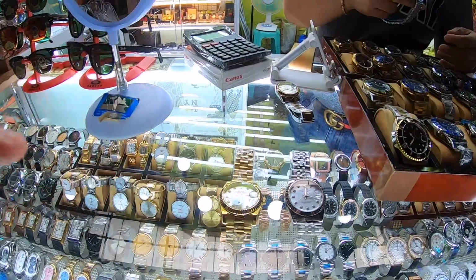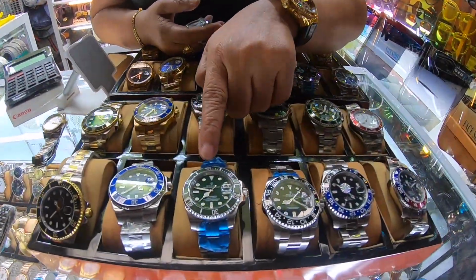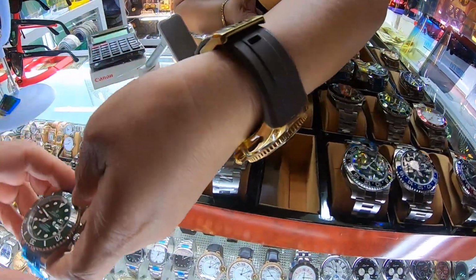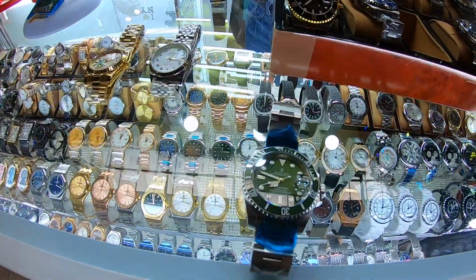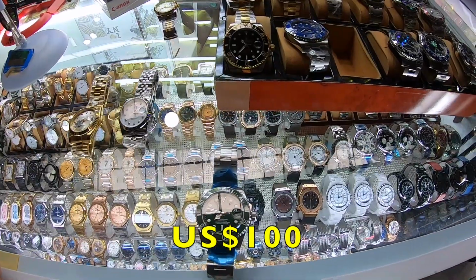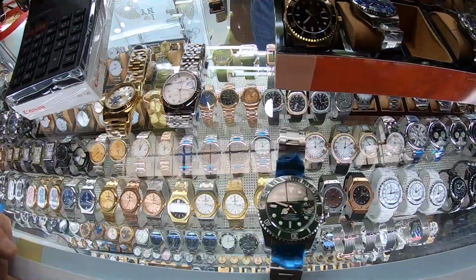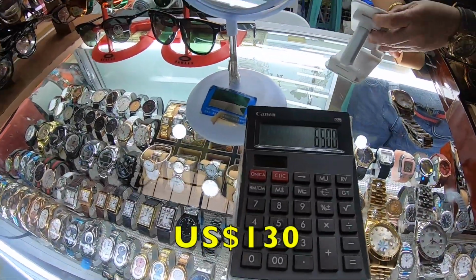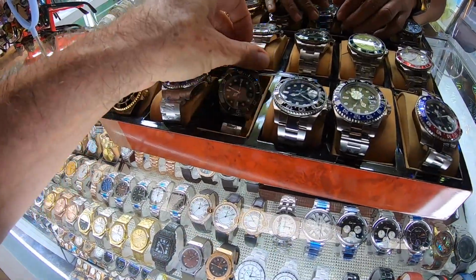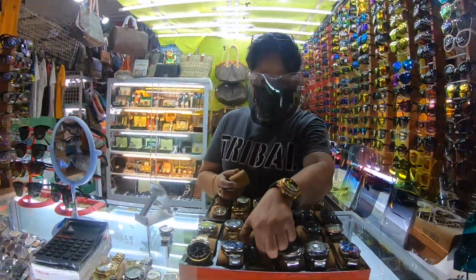What about the Mariner? The Mariner here. That's the Mariner. And how much is this one? Japanese mechanism also. That one, I'll give you 5,000. And then how much with a box and a certificate? That would be 6,500. So the Mariner 6,500 with the box and the certificate. All right, I have to have a think about it. Thank you very much.